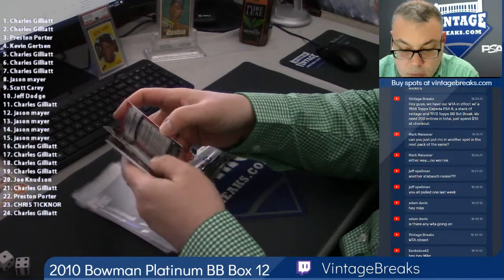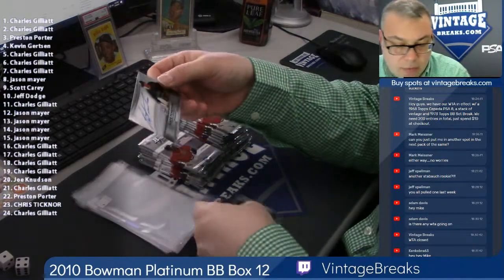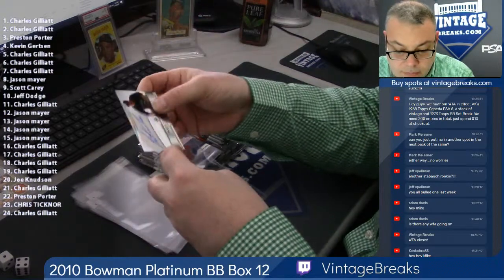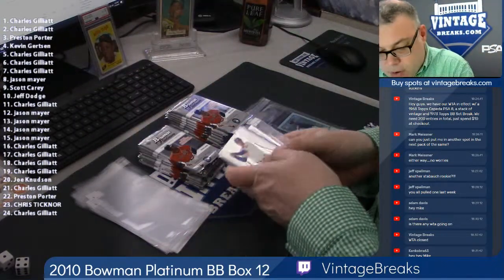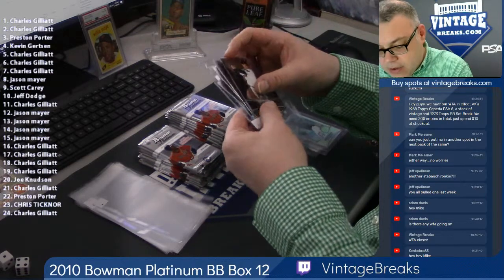Chisenhall. That's a weird place for the auto. Usually it's on the bottom. Nate Tenbrink, whoever that is. So, first auto of the box. There should be another auto and an auto patch or jersey. So, it's typically three autos in a box.